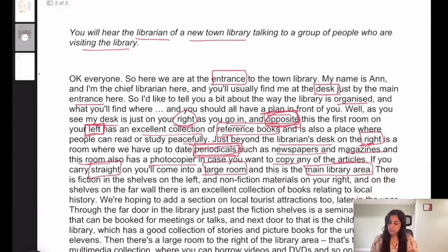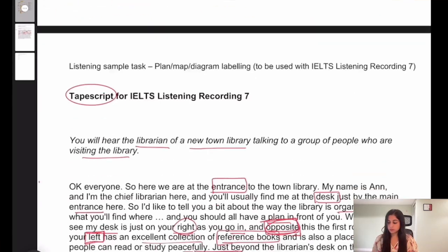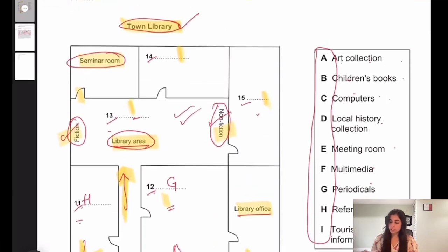Okay. There is fiction in the shelves on the left and non-fiction material on your right. So fiction on the left, non-fiction on the right. And on the shelves on the far wall is an excellent collection of books relating to local history. Do you see local history in the options? Local history collection. So this becomes D.